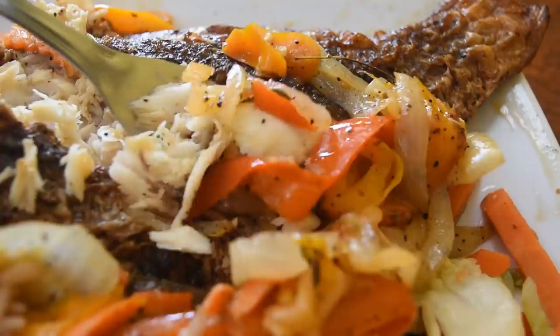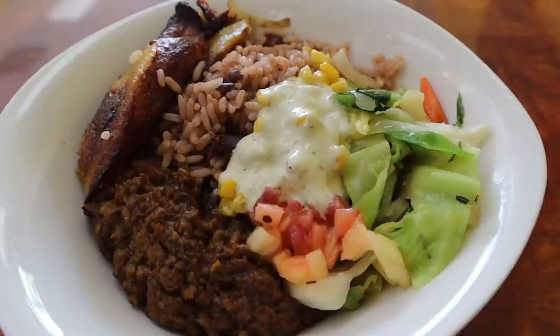Ooh, a lot of it comes from these vegetables that are on top of it. The bell pepper and carrots and onions. Everything's so great about it because you got your fish and your spicy and sour veggies on top of it, your rice and your plantains. Here's the next one. This is the Beyond Meat Bowl.